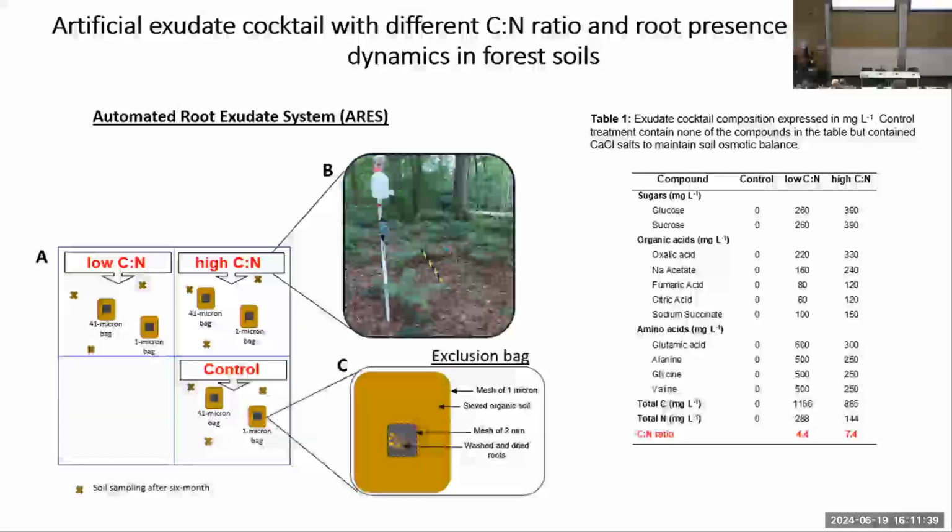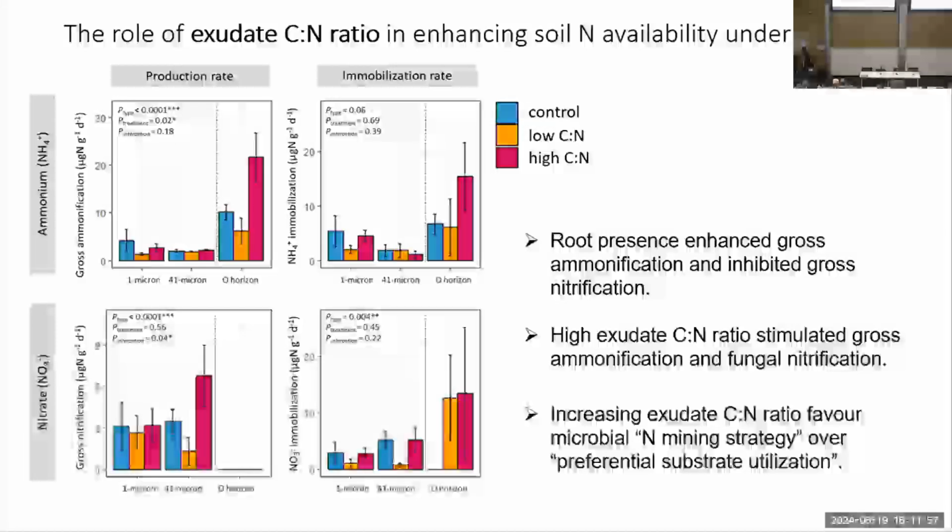We also wanted to look at the effect of roots, fungi, and bacteria on these different nitrogen dynamics. So we used exclusion bags that could exclude roots, or exclude roots and fungi. And after 6 months, we measured nitrogen mineralization in the soil. The first thing that we saw was that when roots were present, so in the horizon here, we had enhanced ammonification, so more ammonium being produced, and an inhibition of nitrification, which supports what we've seen in the in situ core, where the higher fine root biomass under elevated CO2 stimulated ammonification but downregulated nitrification.